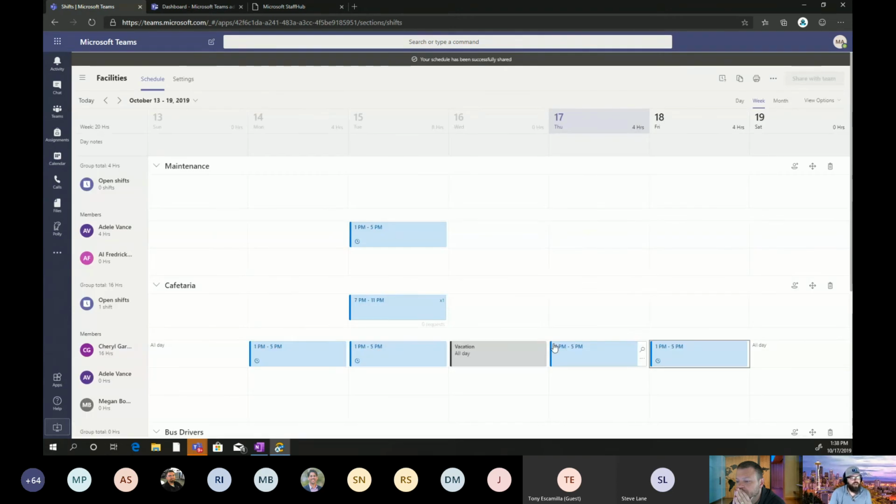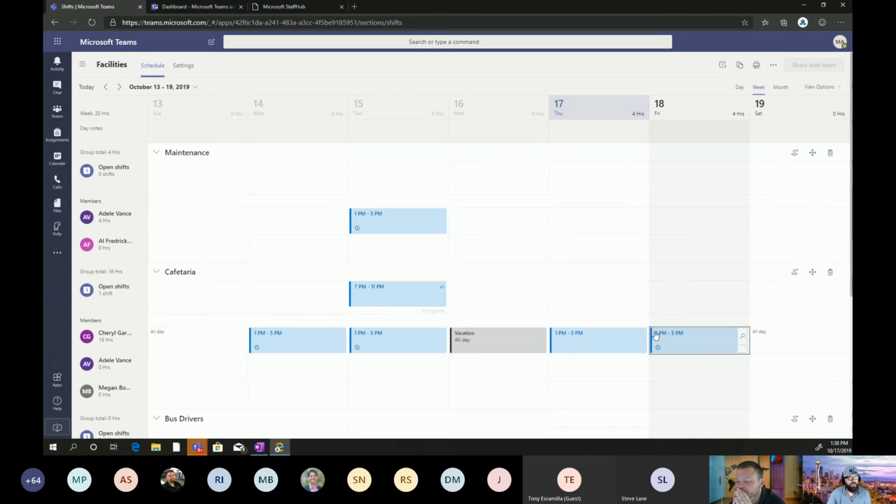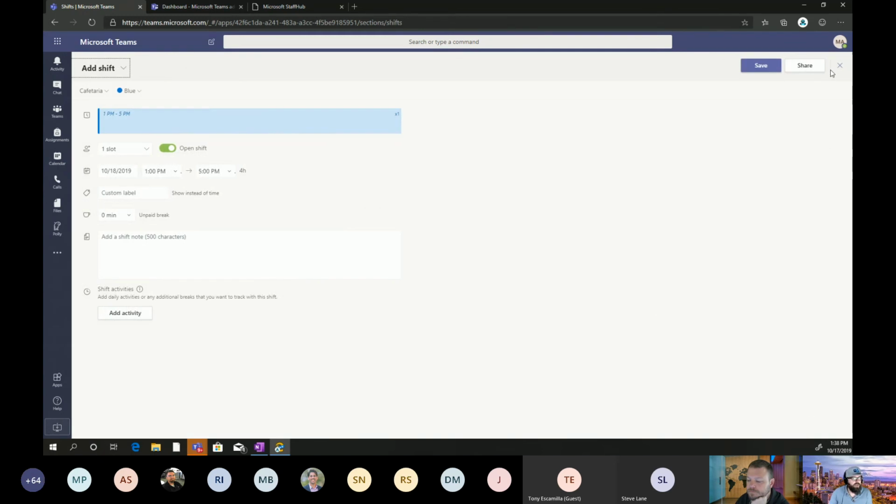You share this, and now you're going to see that this is completely gone, right? So the asterisk is gone, the share with team is gone, and now this has become a part of Cheryl's shift. So you can customize this. You can make this an open shift.